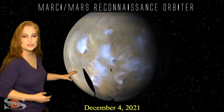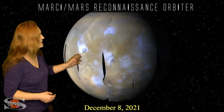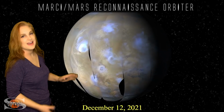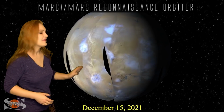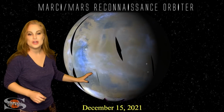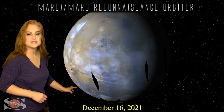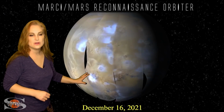In fact, as we take a look at Olympus Mons and Tharsis Montes, you can see those big plumes sitting over these mountains. Watch those plumes diminish day by day, and that is due to those dust storms in the southern hemisphere picking up. And that's all in the eastern hemisphere. But as we get to mid-December, you can see there's dust storms that are continuing in the south near Solis that move east toward Valles Marineris, and that kind of calms down a little bit.